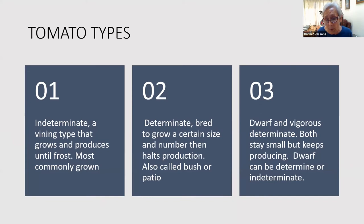They will always be shorter and bushier. Therefore, it's called a bush or a patio tomato. This tomato is particularly good if you're canning. I don't know how many of us do that anymore, but if you grow like 5 or 10 of these at one time, then you'll get this mass production, and then you have all the tomatoes you need for canning.